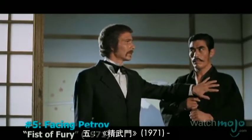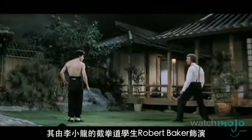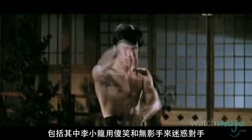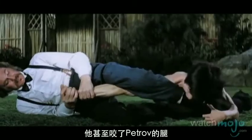Number 5, facing Petrov, Fists of Fury. This flick sees Lee on a quest for revenge against those who killed his master. This leads him to face Petrov, a sinister, suspender-wearing Russian played by Robert Baker, one of Lee's own Jeet Kune Do students. This fight is memorable for its punishing action and dry humor, as Lee confounds his foe with smirks and blurry hand movements. He even bites the dude's leg.